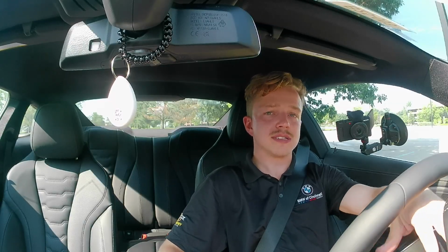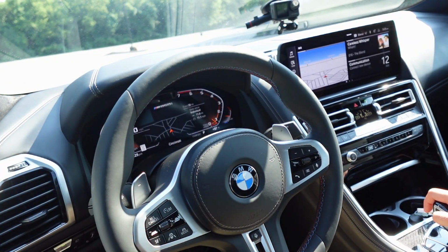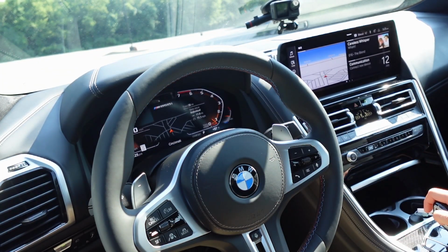The gauge cluster is the same as all of the other iDrive 7 vehicles. It's got this little sensor here because it's got the Drive Assist Pro package. Basically, that's just monitoring my eye position and making sure that I'm paying attention to the road while I'm taking this thing around the corners.